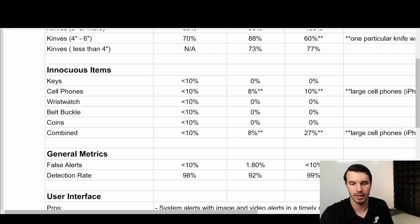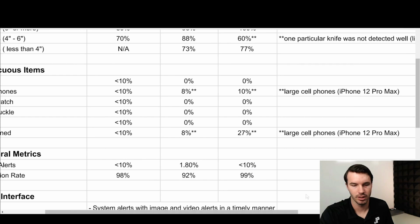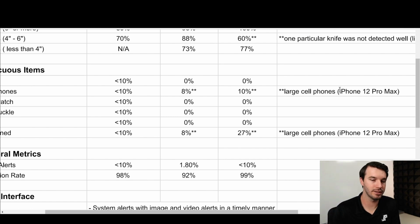And it seemed like from the notes that the main thing that was giving them problems were large cell phones. In particular, I think on the second test, was the iPhone 12 Pro Max, which is one of the largest cell phones out there from my understanding. This is a negative here because you still obviously want people with any size cell phone to be able to walk right through as long as they're not carrying any weapons. So this is something that it looks like Patriot 1 still has to work on. There wasn't a major improvement. In fact, it got even worse in the next test.